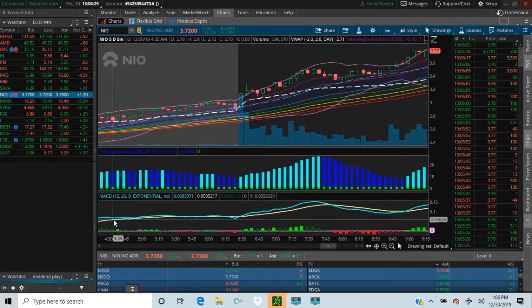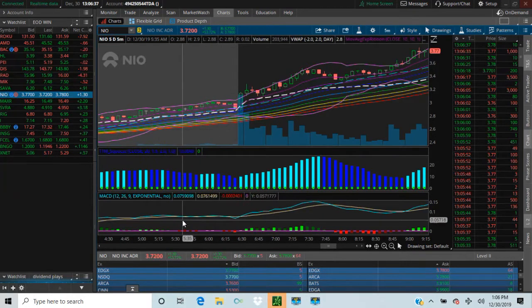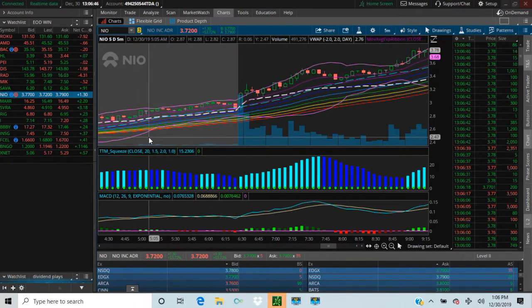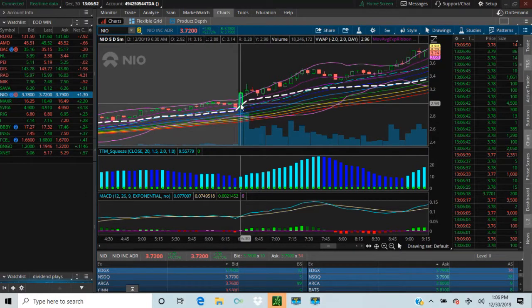So as you can see, the MACD just kept on being squeezed right here. I couldn't even consider this an indicator to help me, even though it was right here, just staying the same all the way across. The TTM squeeze looks beautiful, ebbing and flowing. It's just fine. Now, mind you, this is pre-market. Not everyone can trade pre-market. This is when the market opens.